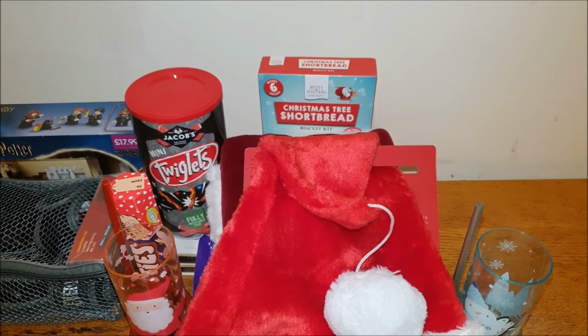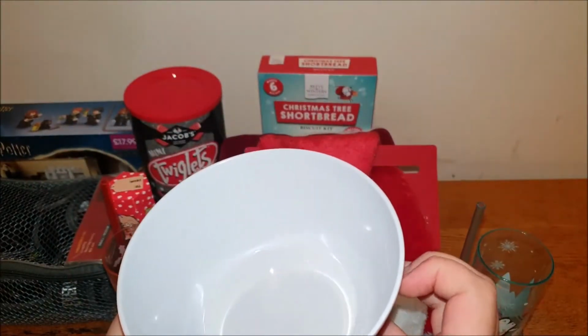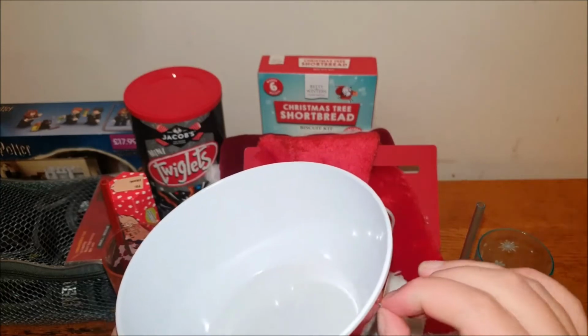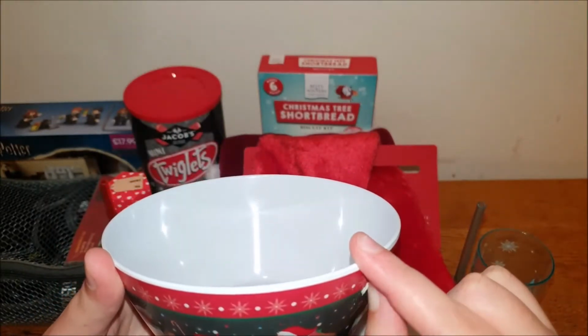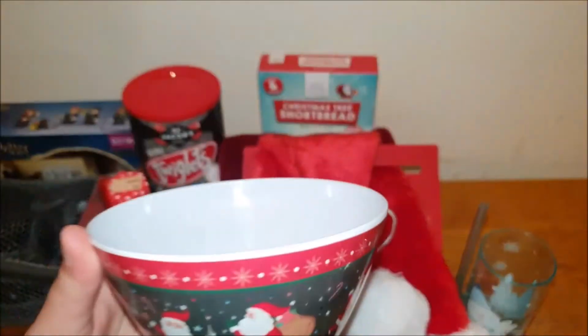Another thing, this is a cracker. I want to make a video about this alone. This, ladies and gentlemen, is a bowl. I know you're on the edge of your seats with anticipation. It's a bowl, ladies and gentlemen. It's a bowl that I've left some sticker on. But this lovely bowl is only £1 from B&M. And I'm sure Helen will fix the sticker residue.